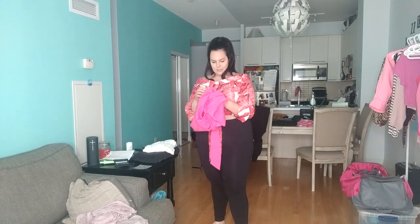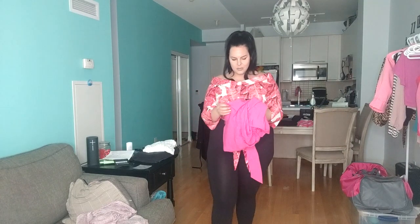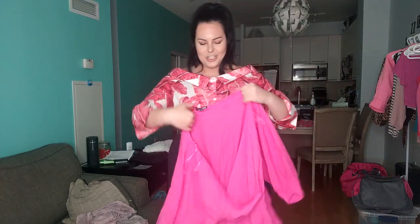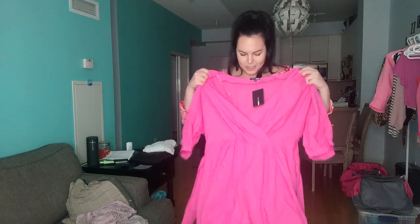Next up, this one is a 1X, and it's a romper, and she's pink. So here she is. I'm going to jump into my little romper. All right, so it does have a zipper here. So zip that puppy up. It's got this cute little belt.